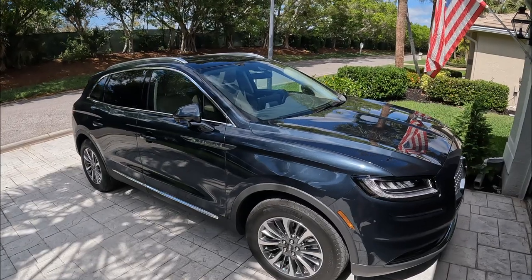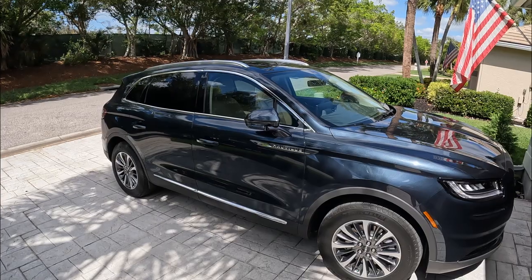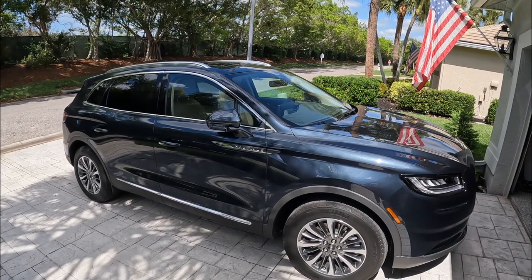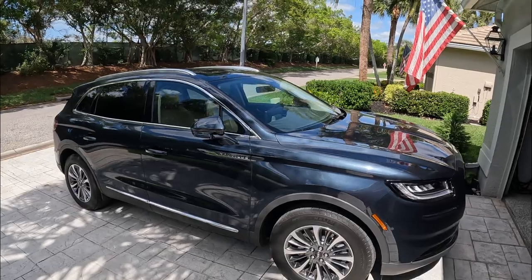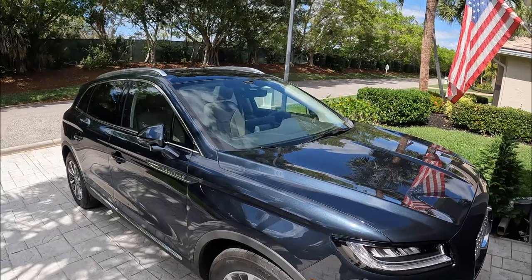This is the 2022 Lincoln Nautilus Reserve. It's the Reserve 1, so it's the first level reserve. Starts with the standard, goes to the reserve, and then you can get all the way up to the black label, which is the real fancy version. Comes with the big wheels.